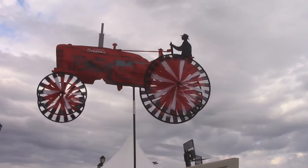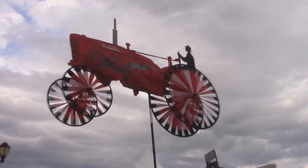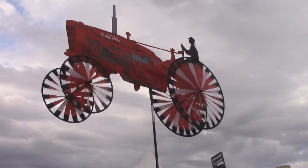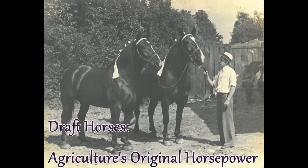So the next time you see a large tractor or combine being used to work the land on a farm, I hope you remember agriculture's original horsepower and the past and present contributions of draft horses.